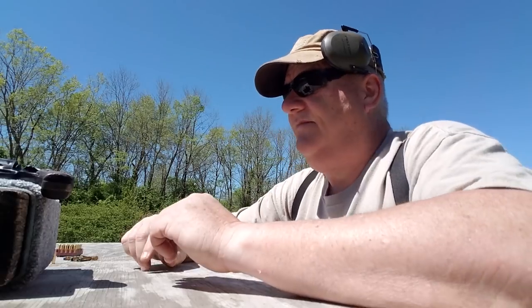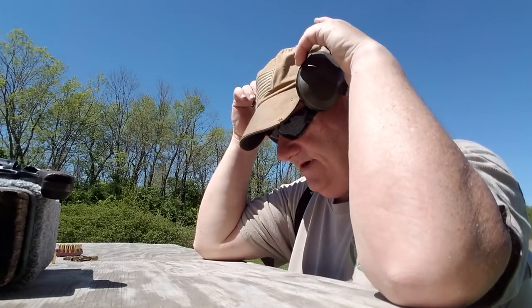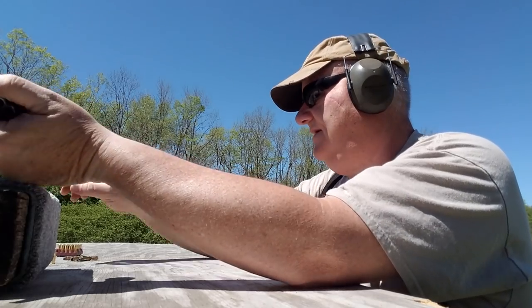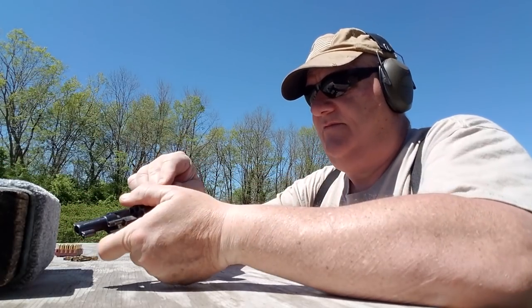With all of that having been said, our mission here is to evaluate the defensive capability of the firearm and whether or not the firearm works as advertised. So let's get on down with that. Let's get some ear muffs on here. Load this gun up in the normal way that you would load a Smith & Wesson revolver.